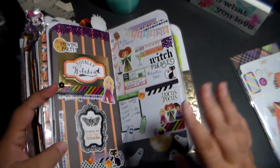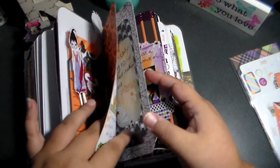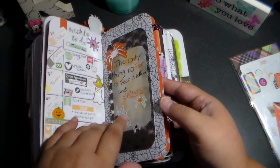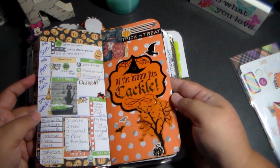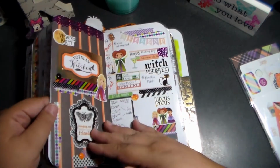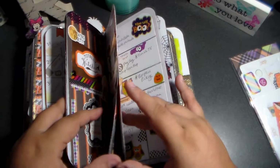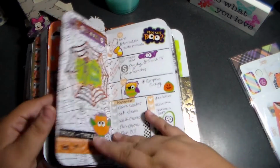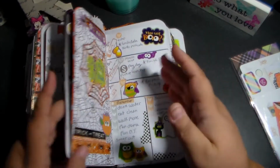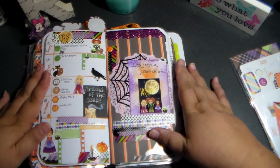So I love all of the planning that I did for this month. I think every page is super unique and really cute. Oh, I just love it. I think it's adorable. I cannot wait to show you the last week I have in here. I just think it turned out adorable. So I love it, love it, love it. But that is what I did for this week, which was Hocus Pocus.